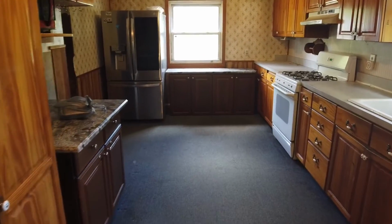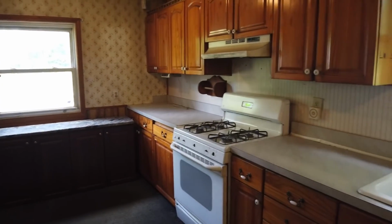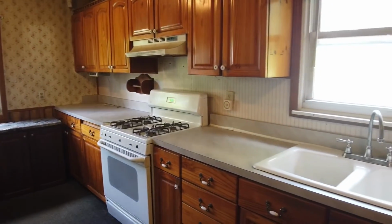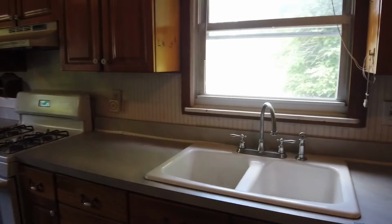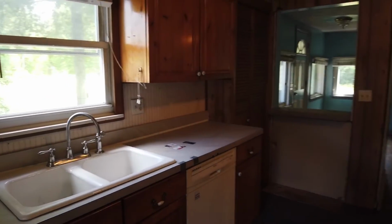But the price that this home is listed at, you're probably going to want to just redo the kitchen, bathrooms, and I would say everything more or less. However, it's in okay enough condition to live in if you are okay with living in it how it is.